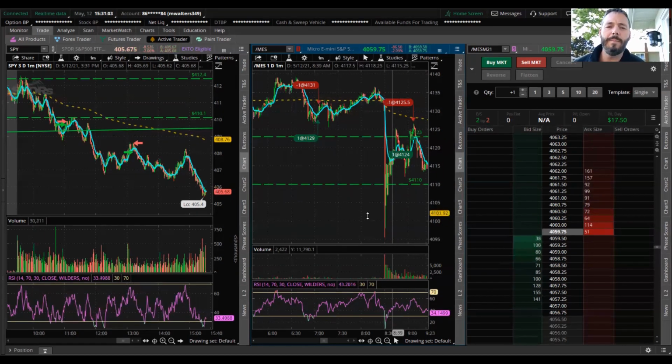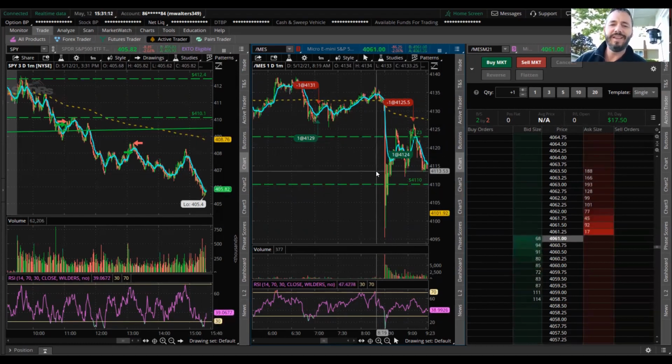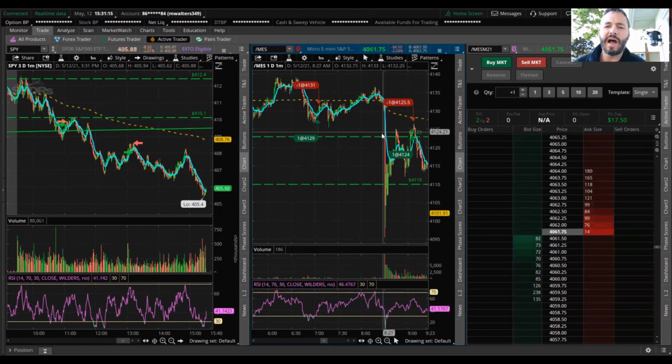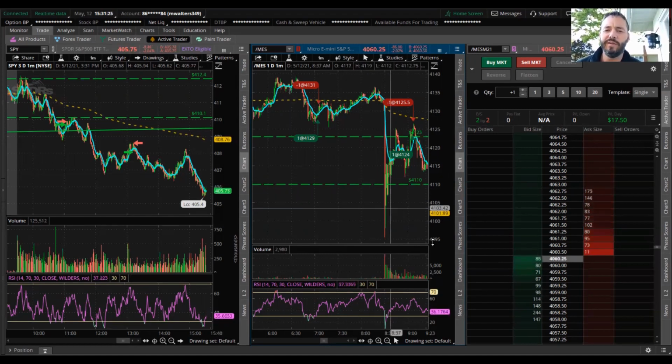Absolutely huge drop. So I was long here, and that's why I don't hold things, because this would have been bad. And to get out would have been, even if I had my stop set, it would have ripped right through it, and who knows where I would have got filled. So that's just another form of risk management that you guys should definitely consider.